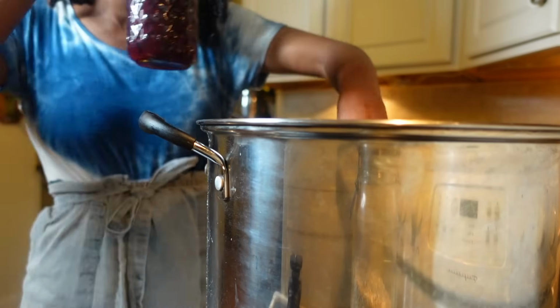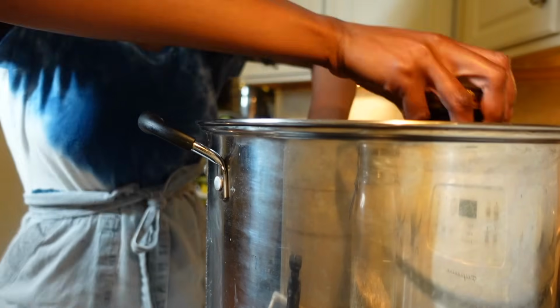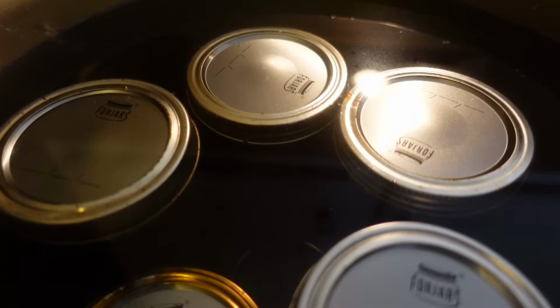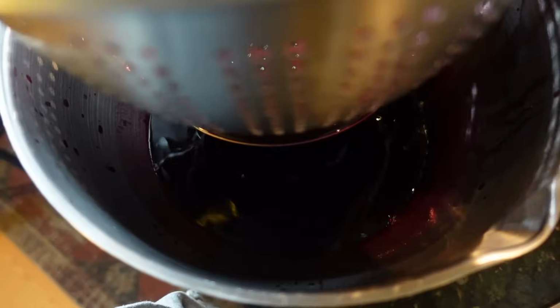Now, this recipe will stay at best quality for 3 years, so making this recipe when berries are at their rock bottom price during the summer just makes sense to me. While we process the jars in a boiling water bath for 30 minutes, let's get back to the blueberry water.